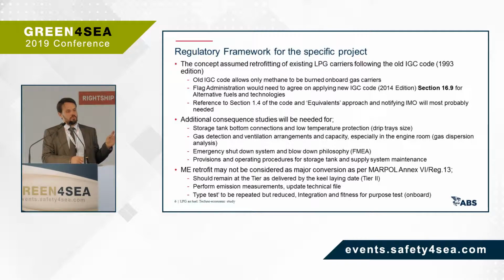Looking into the regulatory framework, we are talking about existing gas carriers following the IGC code, not the IGF code. The gas carriers follow the IGC code, excuse me. The old IGC code that these vessels were following did not allow any cargo other than methane to be burned as a fuel, but the new code has introduced section 16.9, which gives an open road for using alternative fuels. So this will most probably need to pass through the equivalence approach.